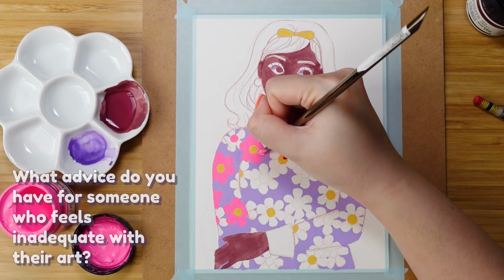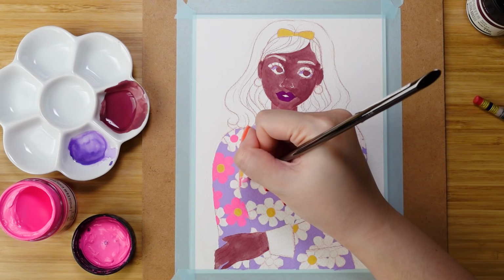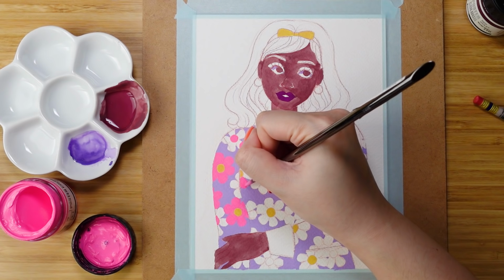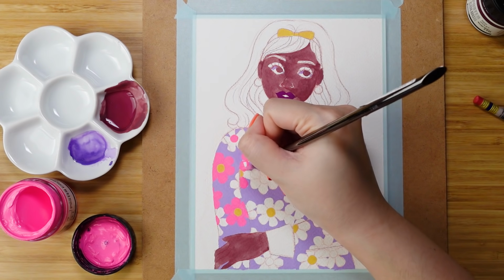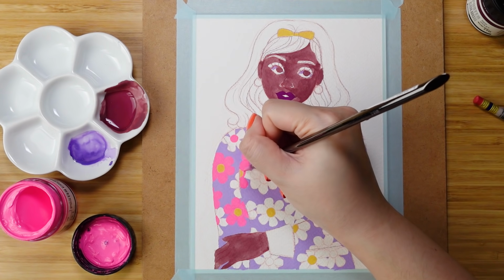What advice do you have for someone who's feeling inadequate with their art? I know it's easier said than done, but try not to compare yourself to other artists. If you're having a hard time avoiding comparison, then maybe take a little break from social media and looking at other artists' work so that you can focus on your own work.